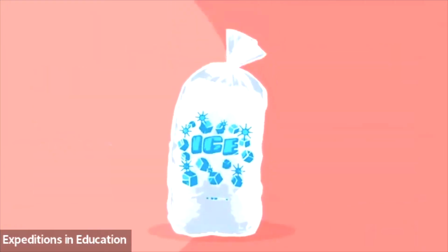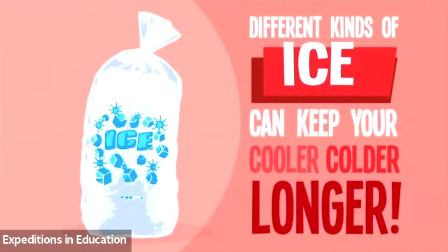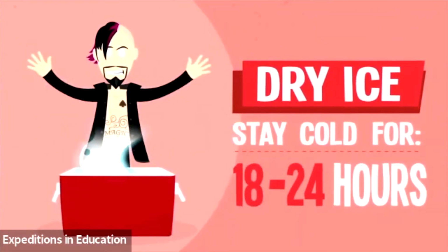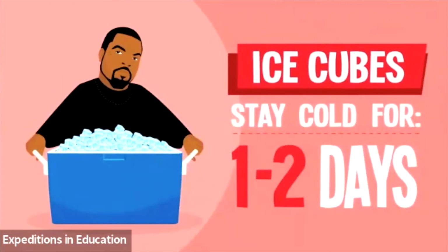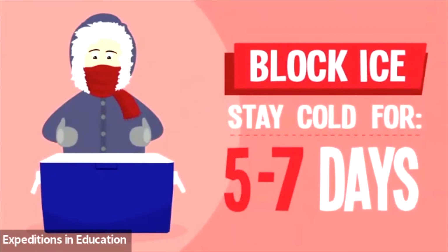Enter a cooler's best friend, ice. And different kinds of ice can keep your cooler colder for longer. Dry ice will stay cold for 18 to 24 hours. Ice cubes will stay cold for 1 to 2 days. And with a block of ice, 5 to 7 days.